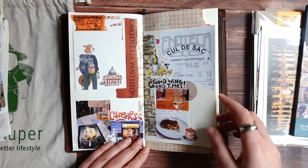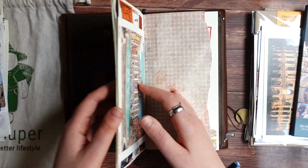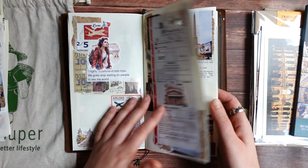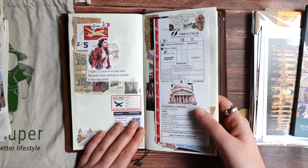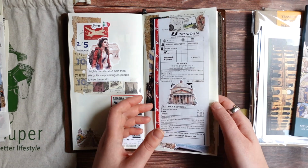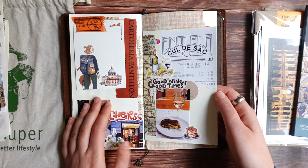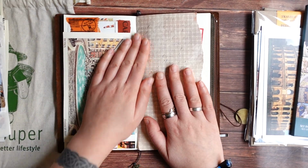And yesterday I finished adding all the stuff from the first day when I just arrived. So these first few pages, this is the first day, and I printed photos and already added all the photos and ephemera and started to decorate my pages, also added some stickers. And it's not finished yet. I still definitely want to add a few things here and there, a few more stickers. But I think now I will just continue with the next day already.